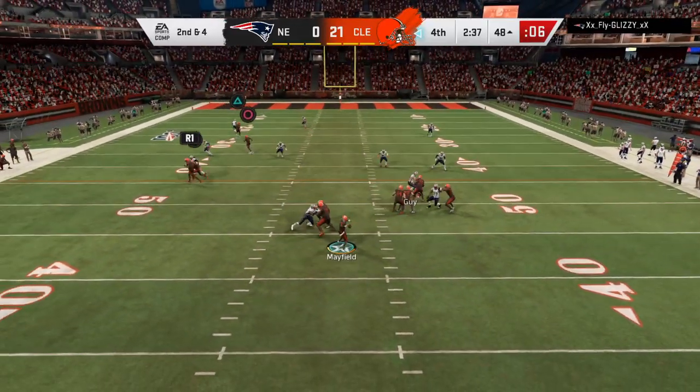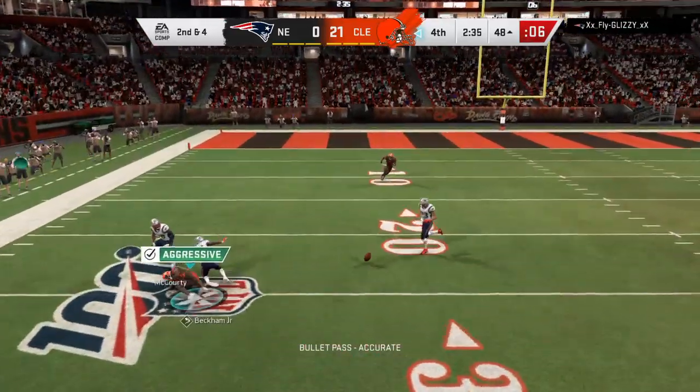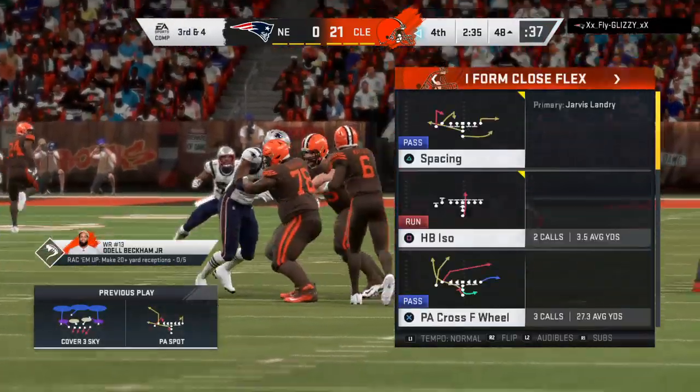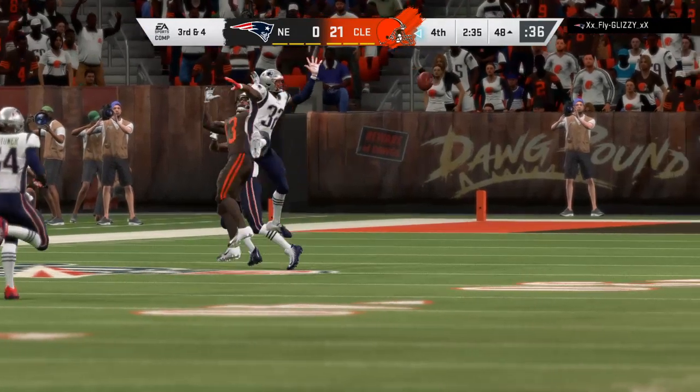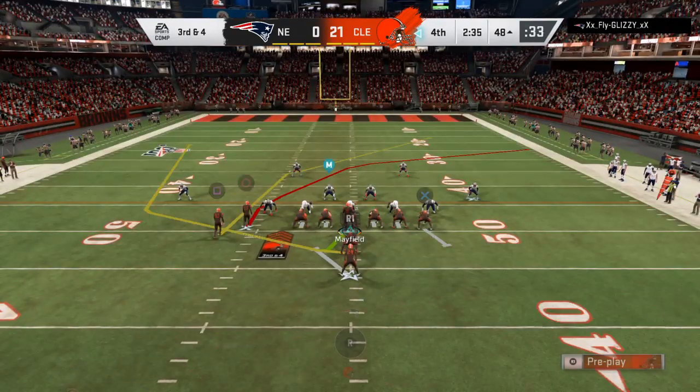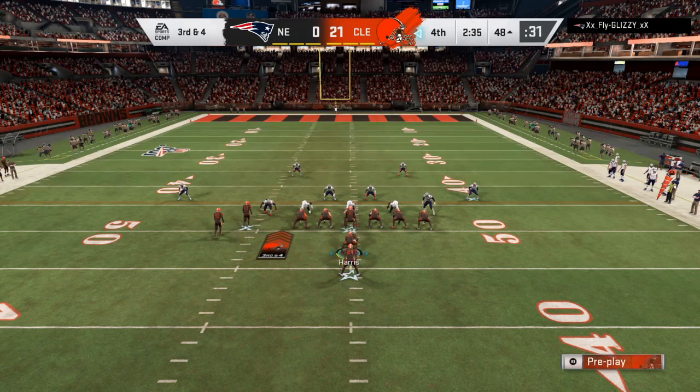Throwing, Mayfield. And it's knocked away and incomplete. There was the veteran Devin McCourty who got a hand in there to break that one up. Now they face a 3rd down and 4 after that incompletion on second down.